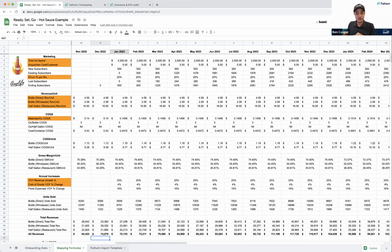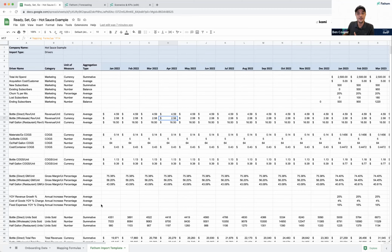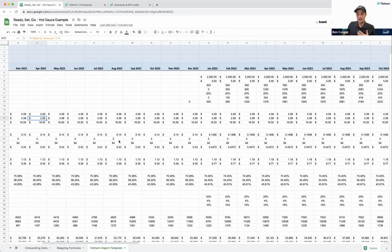And this third tab is kind of the template translation of what I just built in tab number 2 to tab number 3, where everything, again, should look familiar. We have the driver names, we have a category, we have a unit of measure, all these things, and it's the same information.